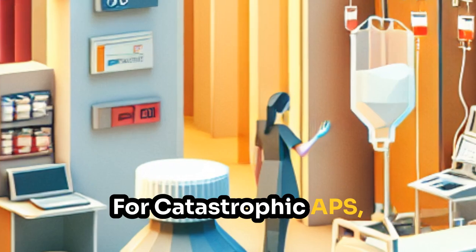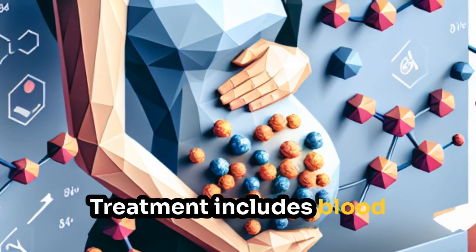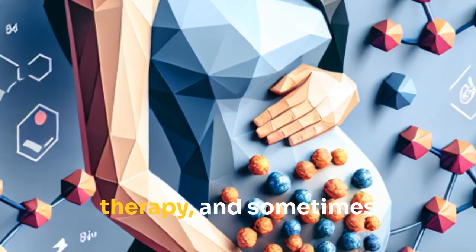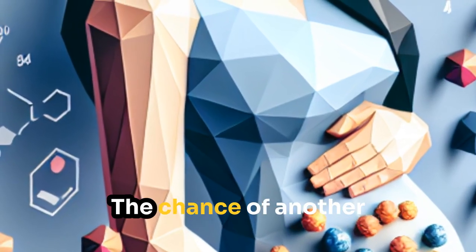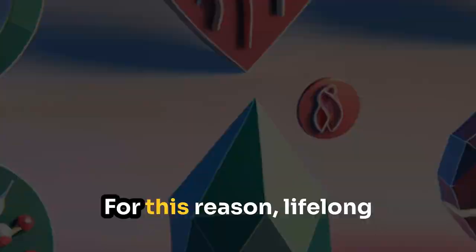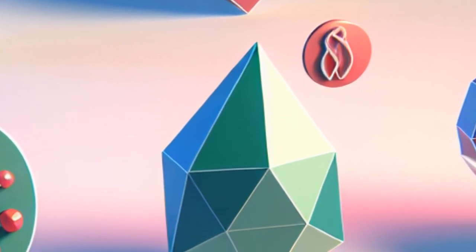For catastrophic APS, intensive hospital care is required. Treatment includes blood thinners, high-dose steroids, plasma exchange or immune therapy, and sometimes medications like rituximab or eculizumab if symptoms don't improve. The chance of another clot is highest in the first year after the first event. For this reason, lifelong use of blood thinners is often needed.